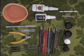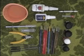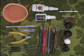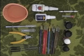Some people prefer only super glue, some people prefer only plastic glue. You'll have to get it in your own opinion how you want to use these. I carry both because I like my metal models as well as I do my plastic models.